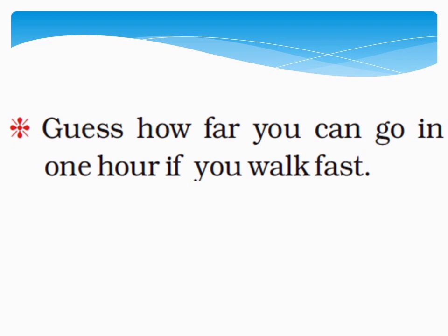Now the next question on the same page. Guess how far you can go in 1 hour if you walk fast.